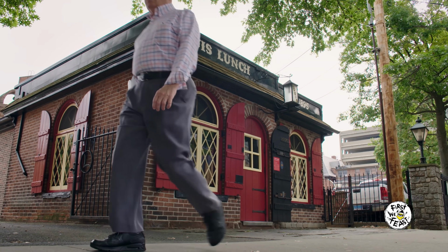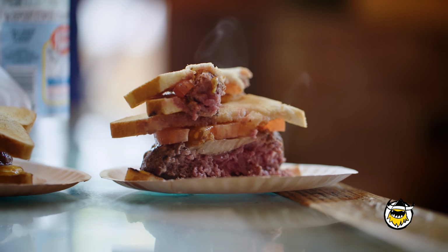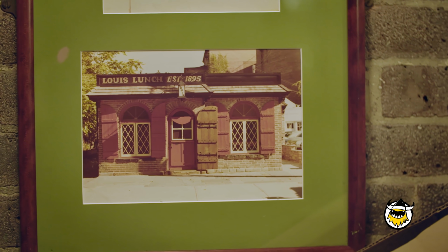My name is George Motes, and I love hamburger history. That's right, we're about to go on a historical lesson today, because we're going all the way back to the turn of the century. 121 years ago, Louis Lunch in New Haven, Connecticut, made one of the very first hamburger sandwiches in America. Ever! Louis Lunch is one of the oldest continually operating hamburger restaurants in America.